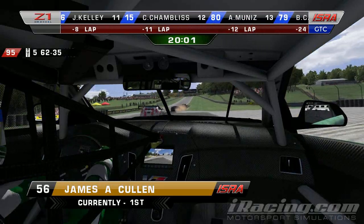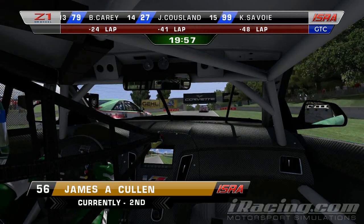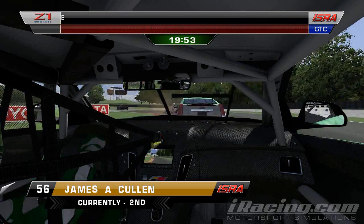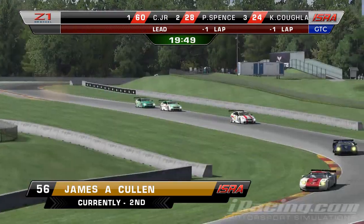Big mistake there from Cullen. Is this a chance for Mark Payne to get by? And there he goes. And will he be able to hold it? They go through turn 6. And it looks like Mark Payne's going to be able to hold the position for now.